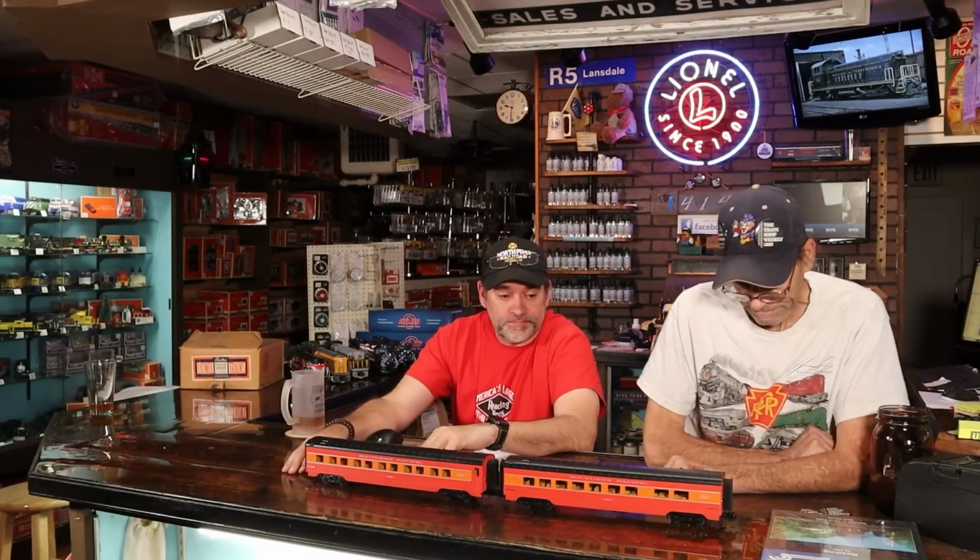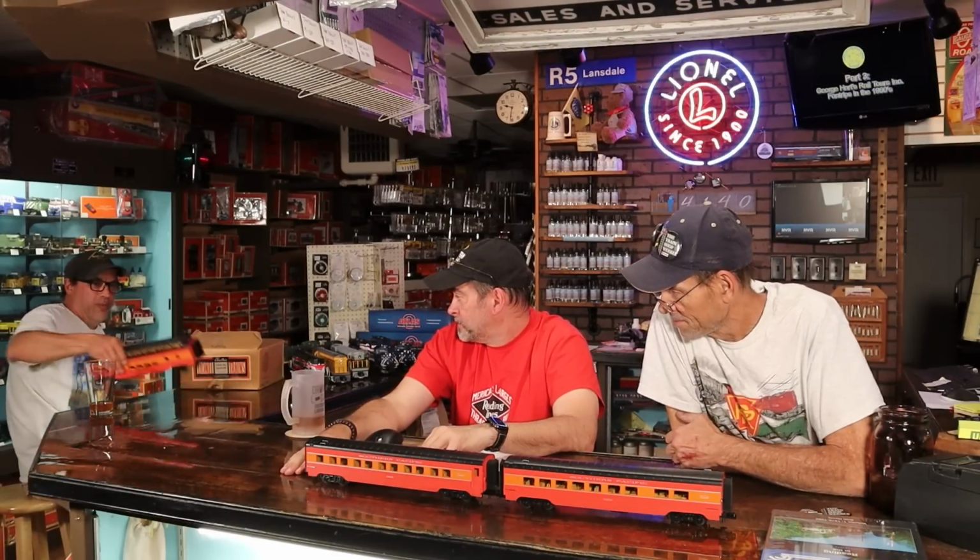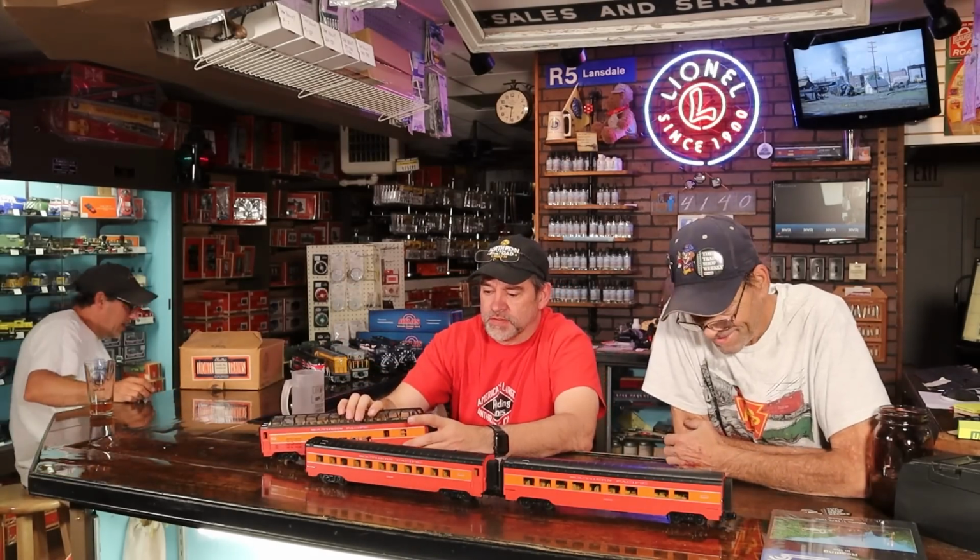Nice looking set. Man, I might have to pull my F units out and pull this thing around the layout. Yeah, the other cool car I got was this set. I got the full dome. Ah, no people in it. Well, I guess I'll be buying a lot of Chinese people. Yep. Yeah, still, it's a nice set. They're beautiful cars. But I couldn't pass them up for $25 a piece.